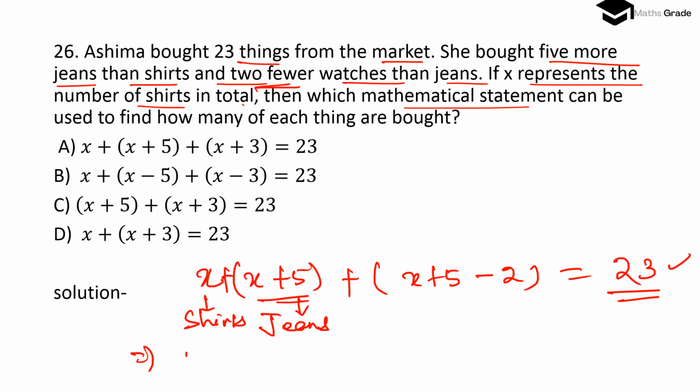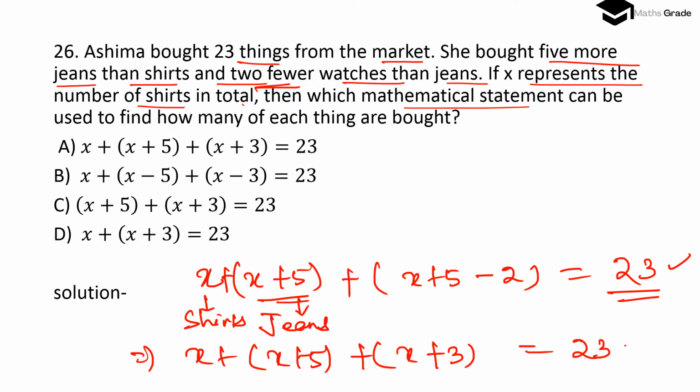Now it is x plus 5 plus x plus 3, which is equal to 23. So option A, that is x plus 5 plus x plus 3 is equal to 23. So option A is the correct option.